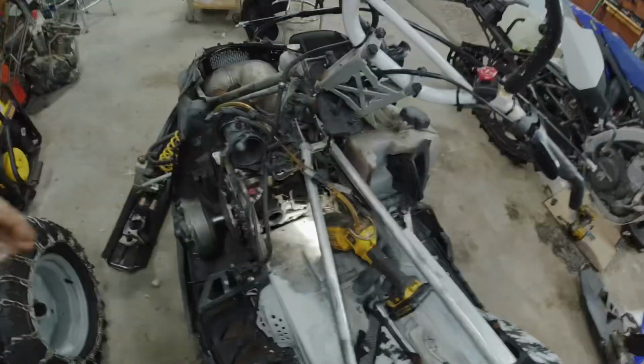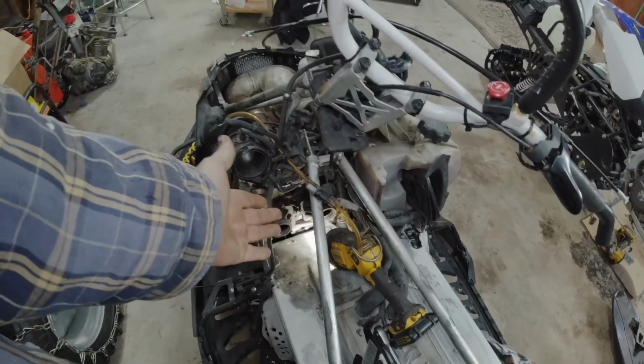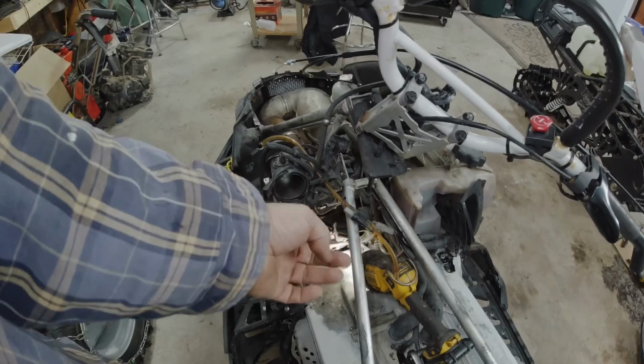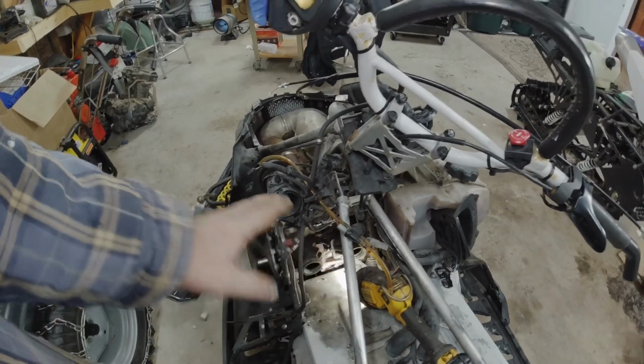And I was told by the shop that when I change that line, make sure that I hold that when I pull the cable off and put the new cable on, because there's a spring and it winds, and you got to have that spring tight. Otherwise, it's not going to work right, and it's not going to inject oil into it.